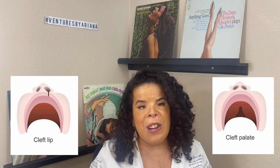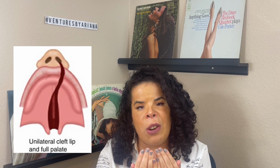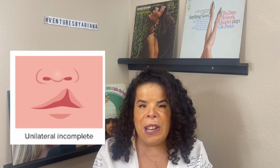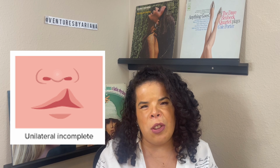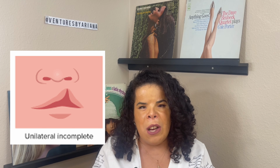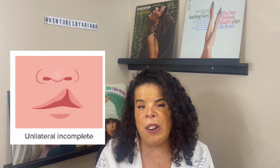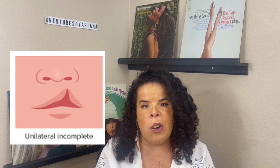With a cleft lip, you can have a gap. It's where the lip does not fully form during fetal development. You can have a hairline cleft, which is very minimal scarring. You may have seen that with some individuals that don't have very much apparent deformity. They might just have a hairline cleft. Or you can have a larger gap.